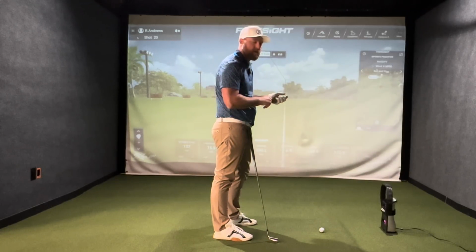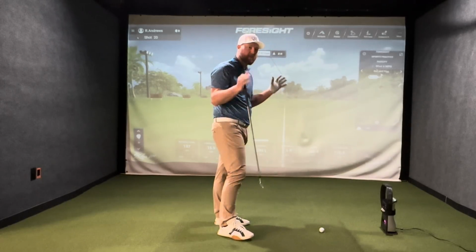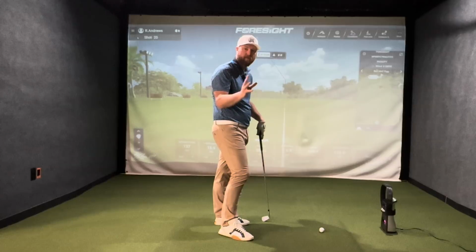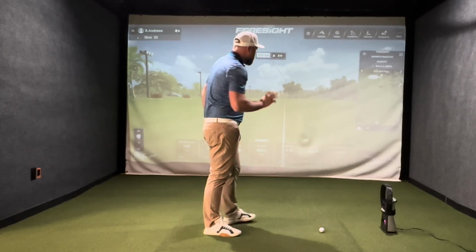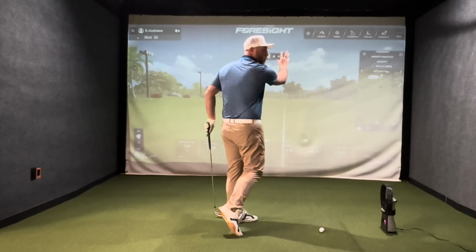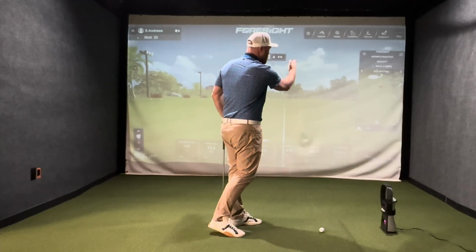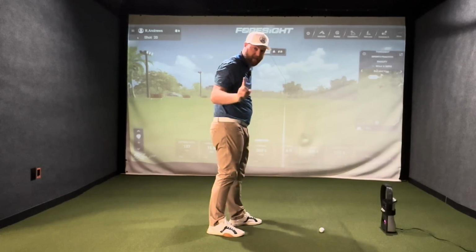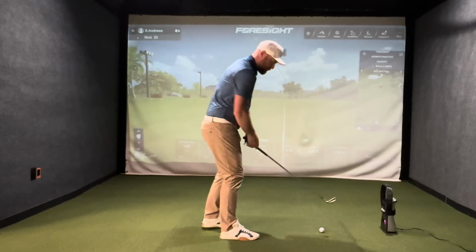Again, there's a lot that goes into this. For this simple little exercise right here and just commanding the golf ball, I'm not going to go into D-plane and all the craziness that goes into controlling ball flight when it comes to curvature. But what I'm looking at is, can I pressure the ball over here and it either stays there or it can fall left? The key is I don't pressure it over here and it falls right. Okay, so two variables within this variable.